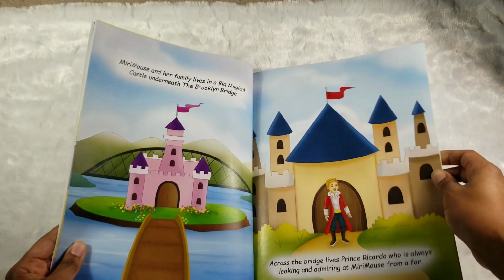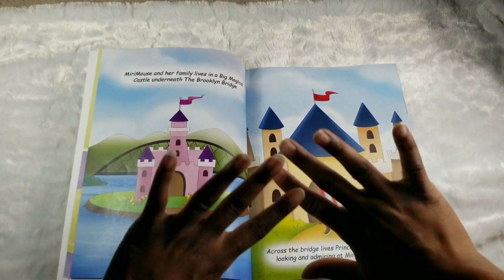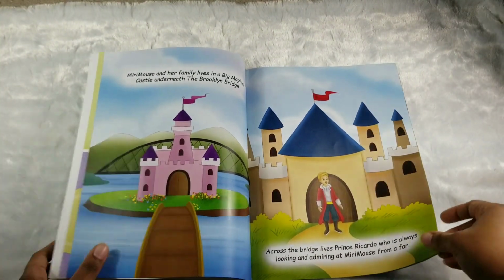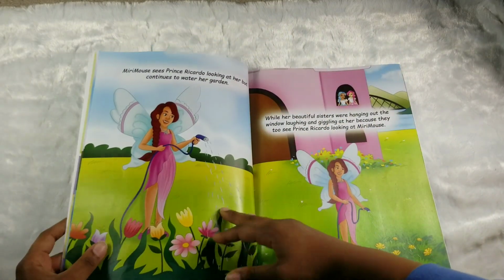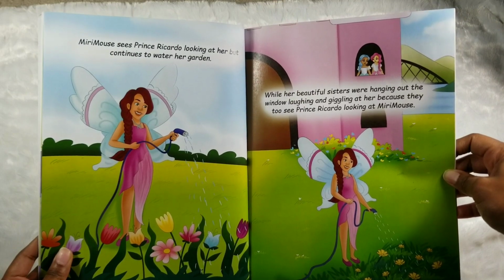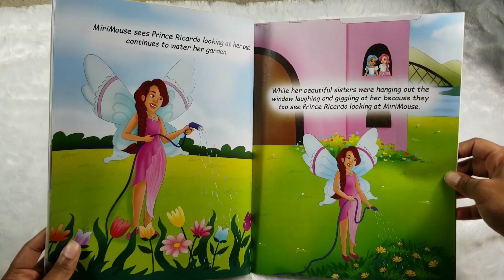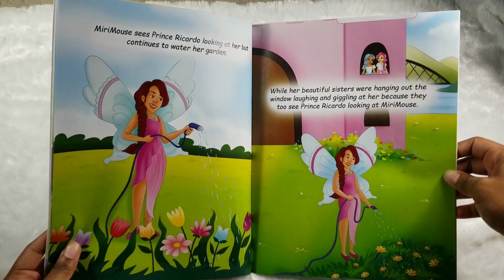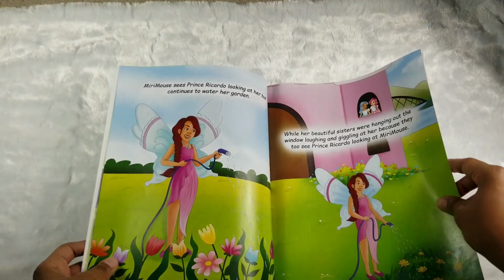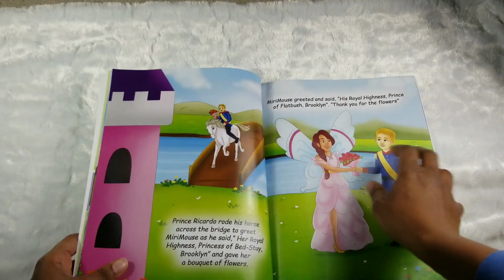Ooh, if you lived in a castle, what color castle would you want? I would definitely want a pink castle from the roof all the way to the bottom, the basement. Pink everything. Even a pink flag. MiriMouse sees Prince Ricardo looking at her, but continues to water her garden, while her beautiful sisters were hanging out of the window, laughing and giggling at her because they too see Prince Ricardo looking at MiriMouse. Oh, a little sibling teasing. It happens to the best of us.